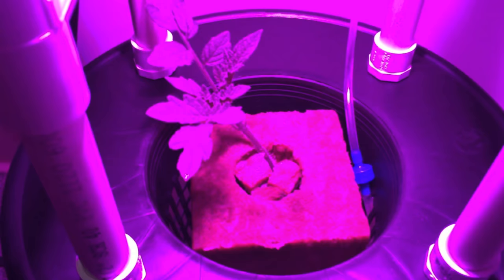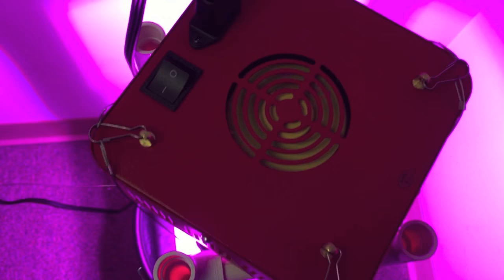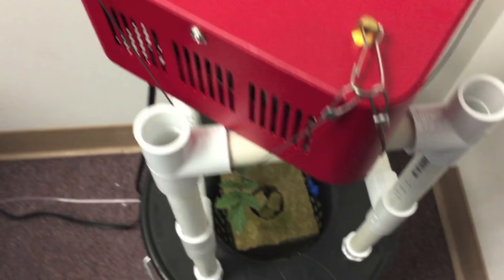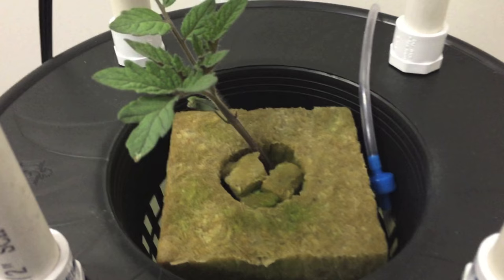This grow light puts out light that is unappealing to the human eye, so I turn it off. Deep water culture tomato, you look so much better now.